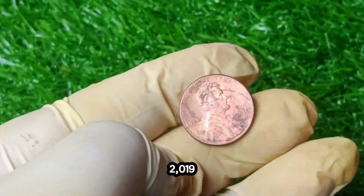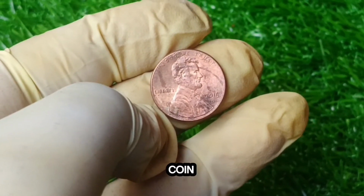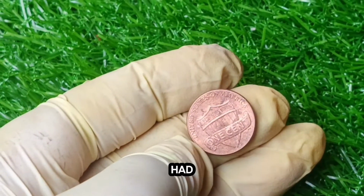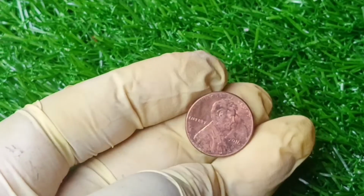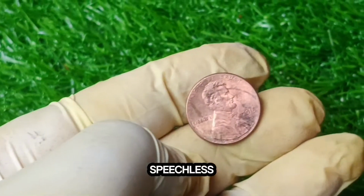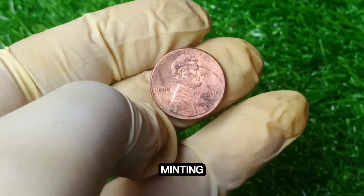In 2019, a seasoned coin collector stumbled upon a peculiar penny minted in 2016. At first glance, it looked like any ordinary coin. But as he studied it under a magnifying glass, he noticed something extraordinary. The coin felt heavier than usual, and its surface had a slightly different sheen. Even the tiniest details of its design seemed off. Curious, he sent the coin to a professional coin grading service for further examination. What they discovered left everyone speechless. This was no ordinary penny. Experts revealed it was struck on a blank intended for a rare commemorative coin, likely due to a minting error.